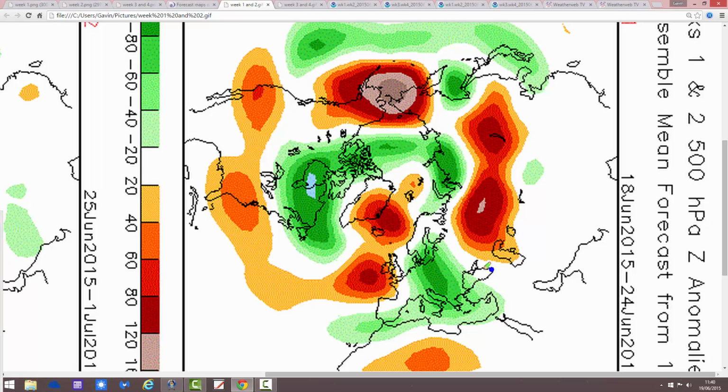Now, the CFSv2 500 millibar heights broken down to week periods look like this. The first week period takes us from the 18th, excuse me, through to the 24th of June. What we find is, again, a ridge of high pressure out to the west and southwest of the country, trough to the east. So this is more or less in agreement with what the JMA has shown for the coming week, above average heights around Greenland and Iceland.